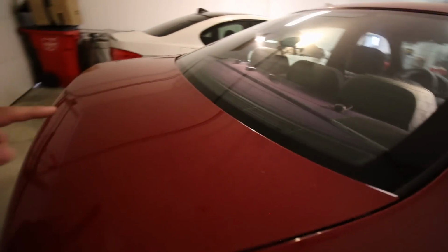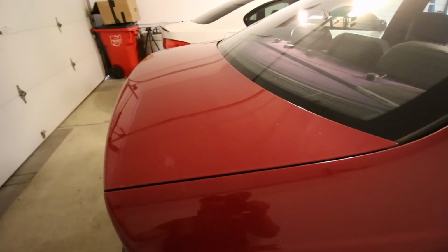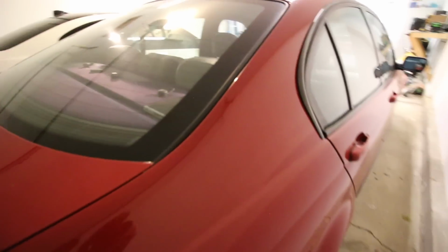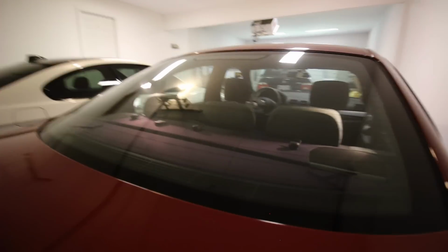I don't know why people say, oh, spoiler delete. Normally this has a little lip spoiler. Mine must have had that option to delete it. We have lots of swirls, but generally speaking, it's been garaged. It's in really, really good shape.